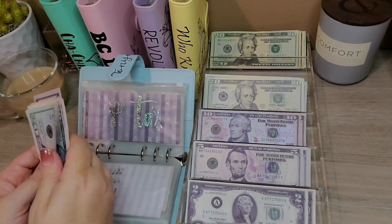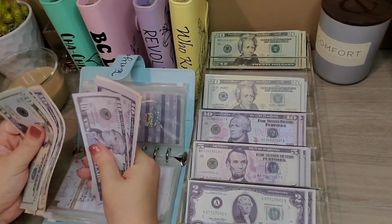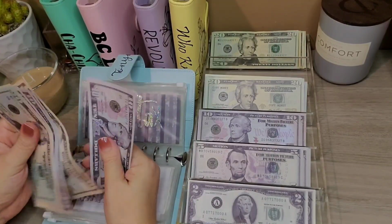Personal property tax gets 10. 20, 40, 50, 60, 70, 80, 90, 100, 10, 20, 30, 40, 50, 60.